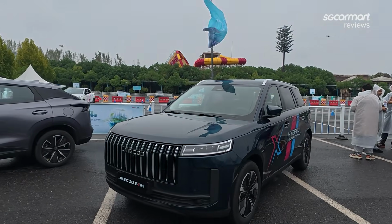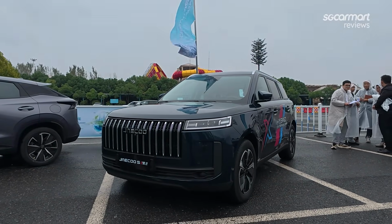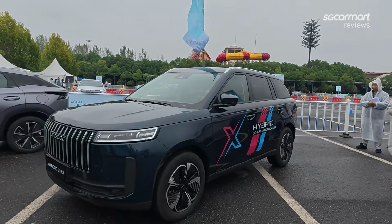So now let's move on to the other car that's on display right here, which is this. This is the Jaecoo 5. This is a super hybrid model, but the one that is coming to Singapore, we've been told, will be a J5 battery electric variant. It will look something like this, which, in my opinion, looks like a smaller J7.